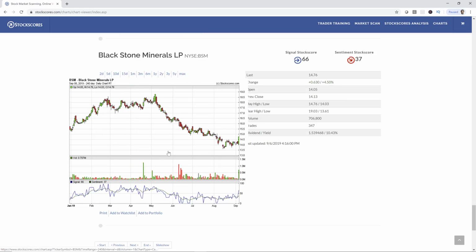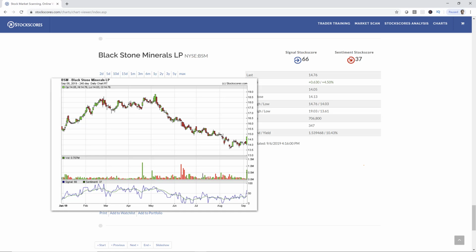Blackstone Minerals, you can see again the spike in volume. So buyer interest was strong, good price action, breaking that downward trend line from some rising bottoms. We'll run into resistance up here around 18 and a half, so there's enough upside to justify the risk. I like this one. It's got a very strong yield, 10.43%. I would question whether that can last. That's a very abnormal yield, and I wouldn't count on that being the case going forward, but still, healthy yield and a nice chart. I give this one a 7 out of 10 as well.